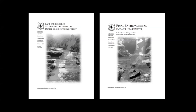The environmental impact statement, if you ever want to know anything about the natural history of the natural resources on a particular forest, go to that environmental impact statement. There is a wealth of knowledge in there. And both of these documents are available online if you type in a national forest and go to their official website under planning.